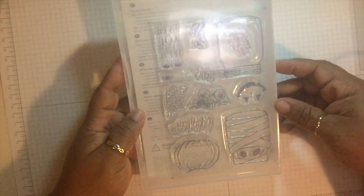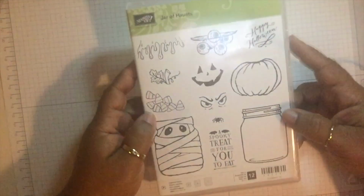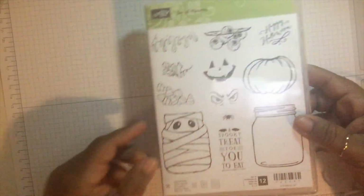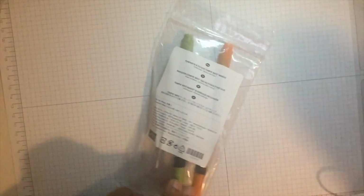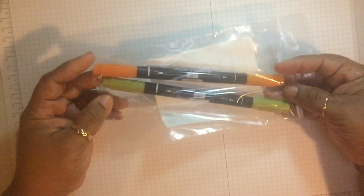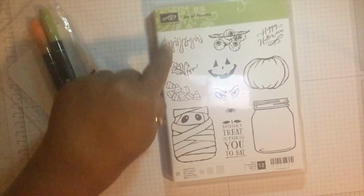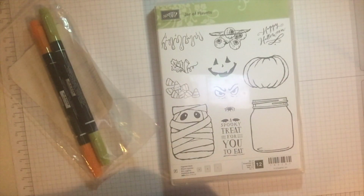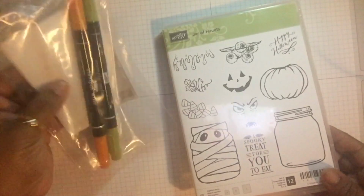And this is another photopolymer stamp set, so you can see through it when you're stamping. That's going to be a lot of fun. I can't wait to use this one. And one thing that they do have in the catalog, in case you haven't tried any of their Stampin' Write markers, you have a 2-pack in the Halloween colors. This is Pumpkin Pie and Old Olive. And so you can use these markers to color in some of the elements of the stamp set. Just in case you haven't purchased any of the markers yourself, here's a quick 2-pack that you can purchase and color in some of the elements. So that's great.